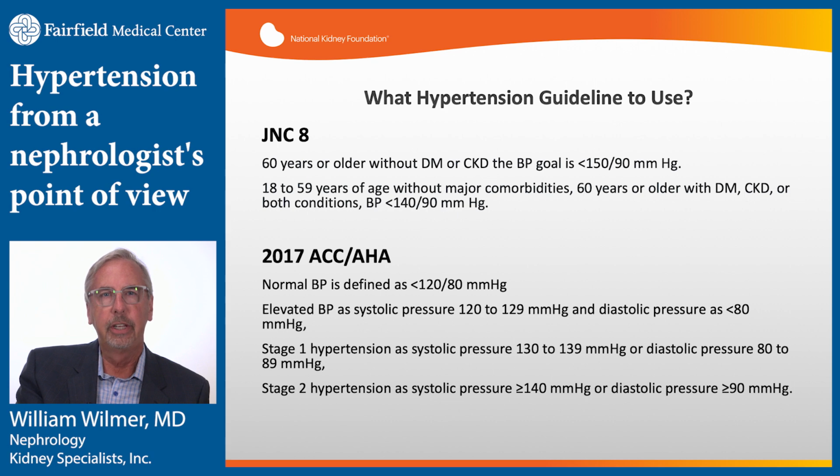If you're 18 to 59 years of age without these comorbidities, or 60 years or older with diabetes, chronic kidney disease, or both, blood pressure should be less than 140. And even at that threshold, many of us are uncomfortable and think that we're probably under-treating patients.